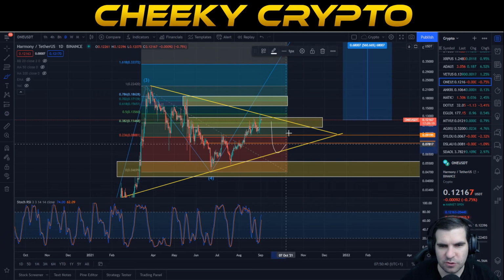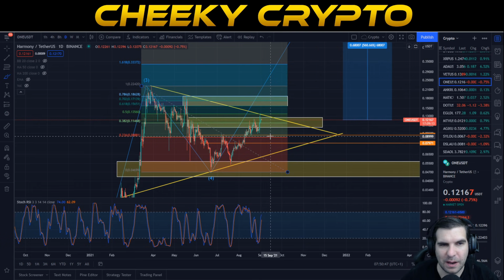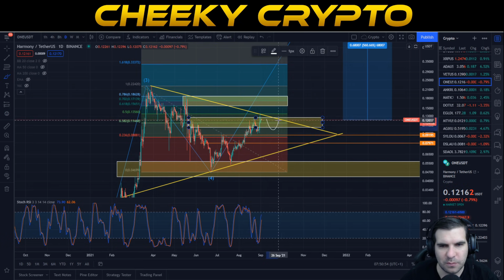And with that being said, this whole triangular wedge on the bigger piece does come to an end towards the end of the year, so we could see a parabolic run, a pretty powerful one as well, towards the end of the cycle if we do not break this downward trend line for a couple of months. So again, watch this. I think there's going to be some interesting times ahead.